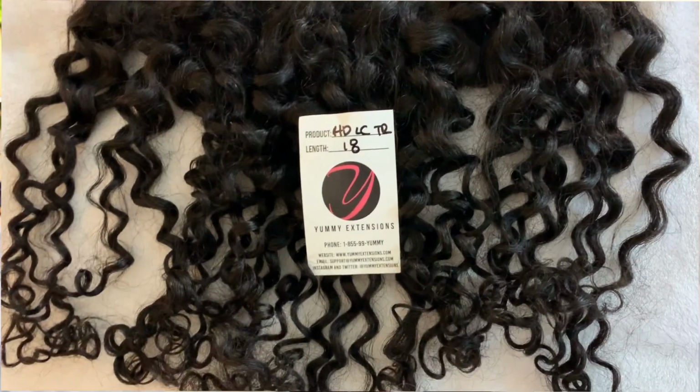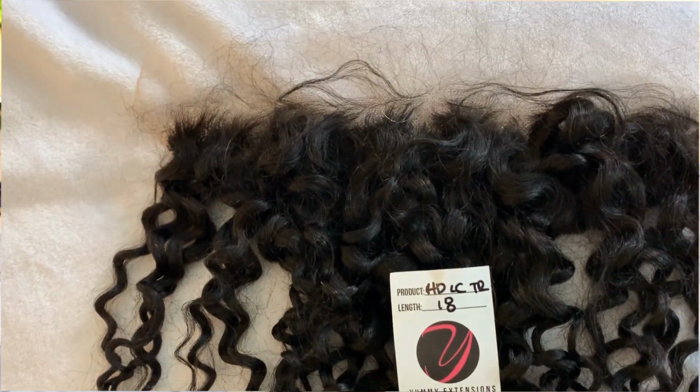Alrighty, really excited. So first off, let's show off the frontal. Like I said, they did not have the frontal that was to match the wefts right now, so it's not like I missed out on anything, like it got restocked later. I was like, as close as I can possibly get is this loose curl. So this is the frontal. She's gonna be an 18.